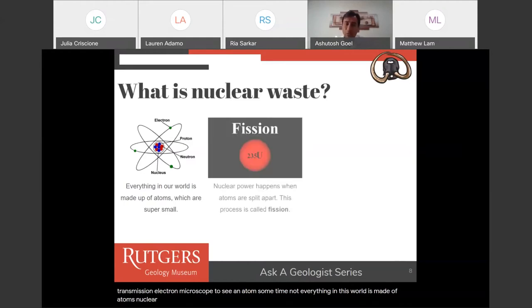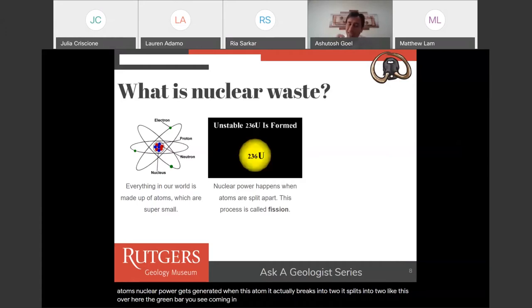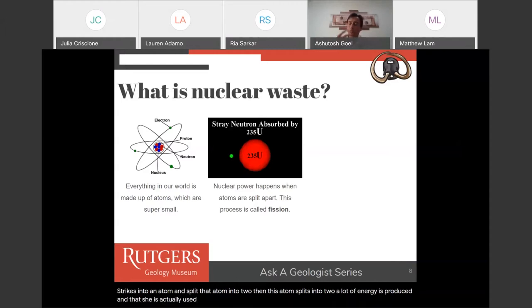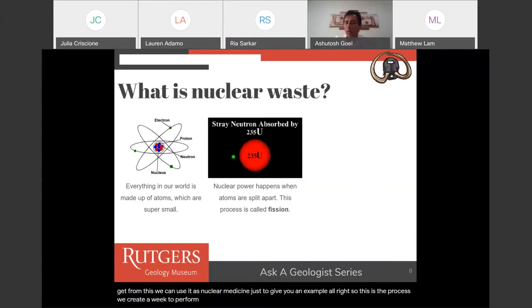Nuclear power gets generated when an atom breaks into two, it splits into two, like this here. The green ball you see coming in is called a neutron. It's a particle that comes in, strikes an atom and splits that atom into two. When this atom splits, a lot of energy is produced. And that energy is used to produce electricity or to make bombs, or whatever material we get from this, we can use as nuclear medicine. Just to give you an example. All right, so this is the process we perform to make nuclear energy.